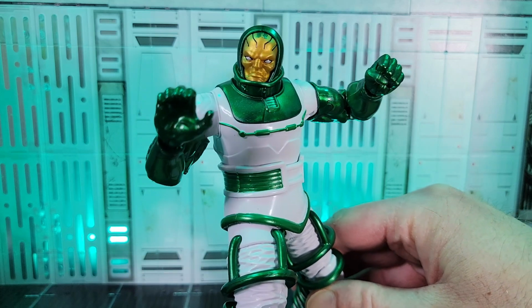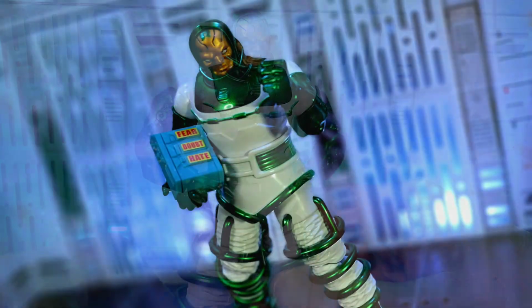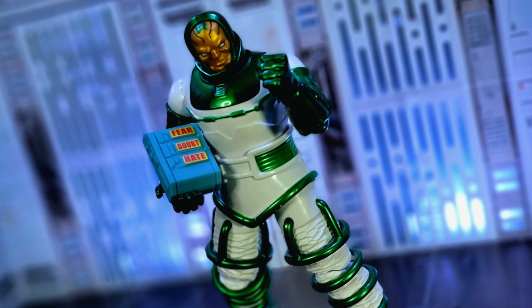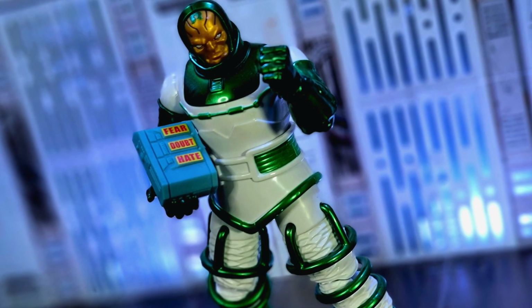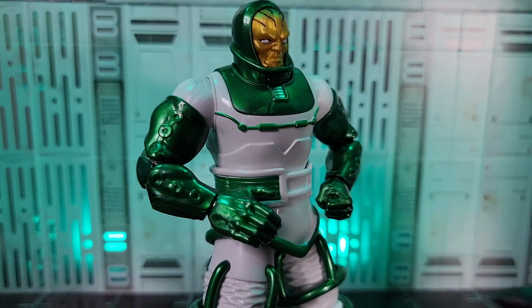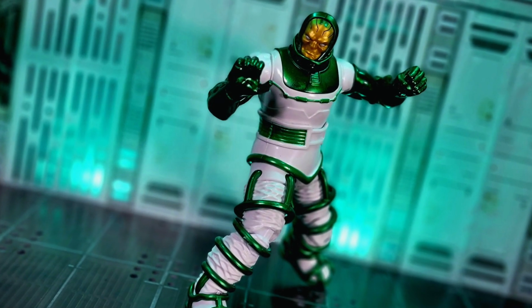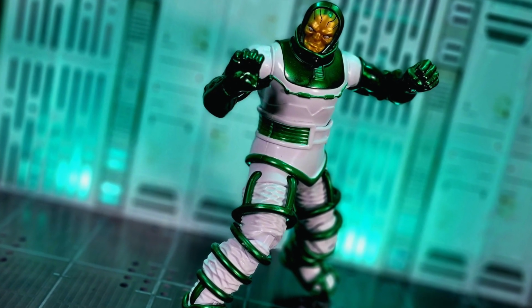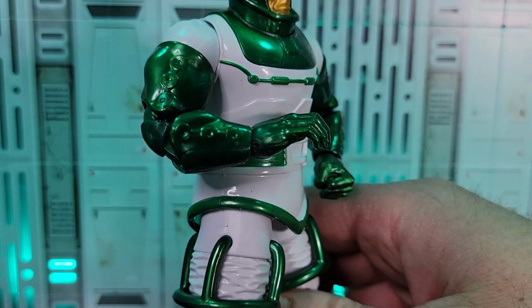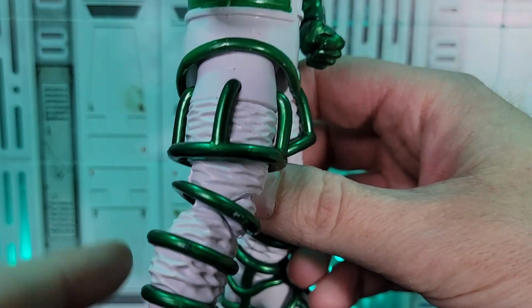Coming in hot at number 12 is Psycho Man. From the moment I liberated this figure from the retro card, I was absolutely smitten. It is such a unique figure, and it pays homage to the Jack Kirby design. I really do appreciate the contrast of the white astronaut suit with the glorious metallic green arm, chest plate, and piping that goes through his legs. I also really appreciate the pinless tech we get on the arm, as well as the leg.